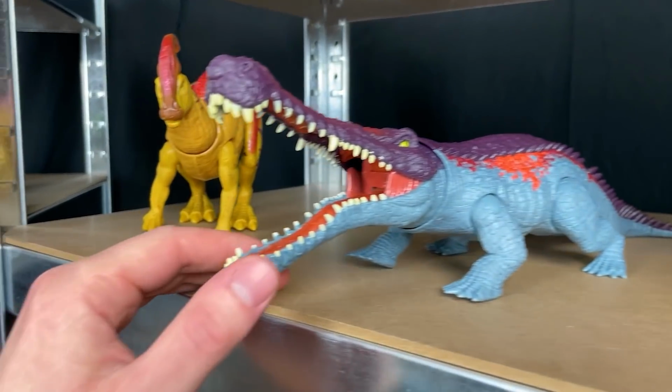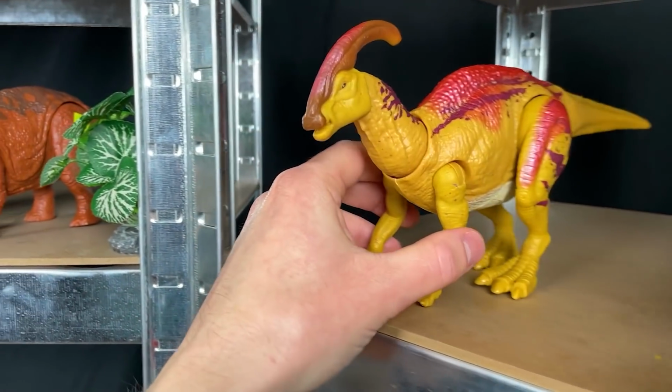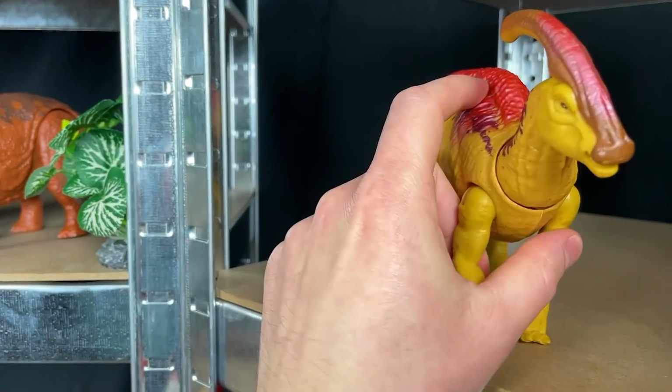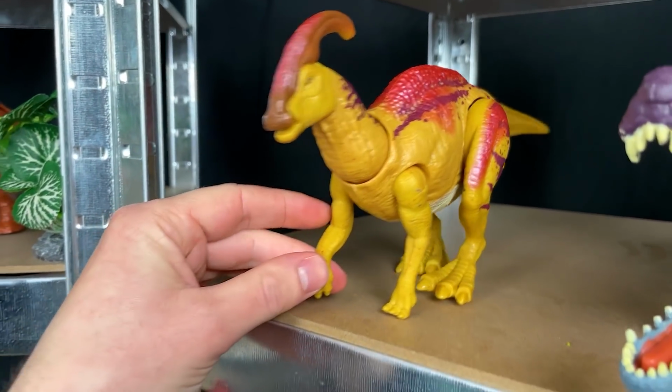Moving on over here, we've got this awesomely covered Sarcophagus. Over here, we've got this yellow dinosaur with the red top and that huge horn, but I'm not sure what kind of dinosaur this is. Do you know? Why don't you let me know in the comments below.